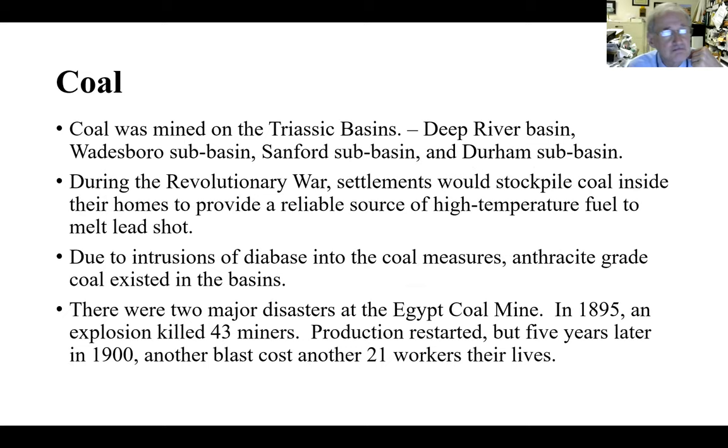Now, I'm talking about some of the commodities, and they're going from the gold to the coal to other ones along the way. And in this presentation we're really going to try to talk about the mineral resources in North Carolina. Coal was mined in the Triassic Basin. That's the Deep River Basin, the green colored areas in that first picture you saw. They were in a place where the Revolutionary War settlements all stockpiled coal at their houses because they needed a high temperature fuel to melt lead shot.